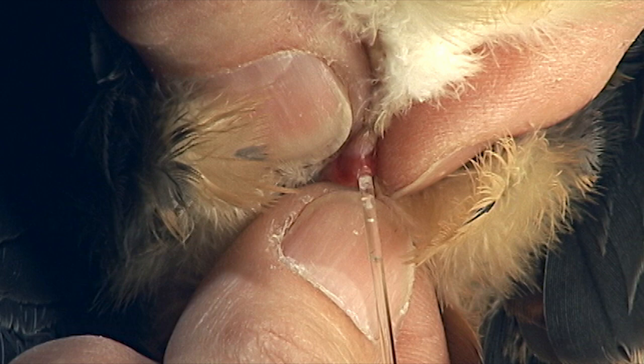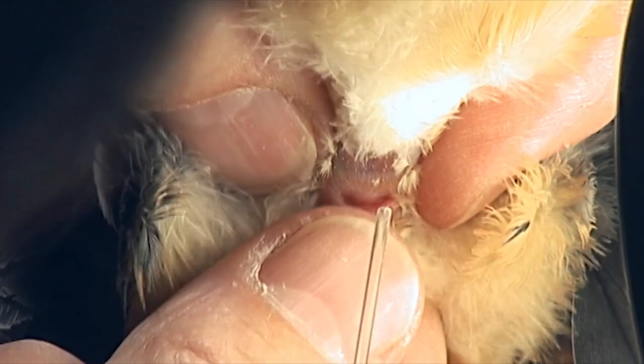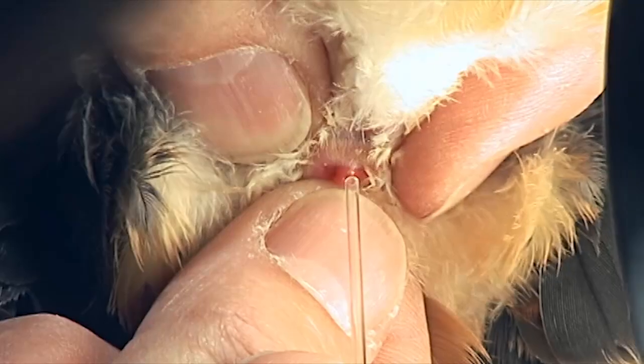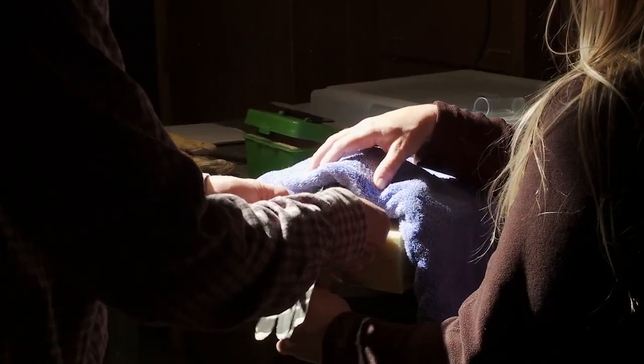Semen is a somewhat cloudy fluid, ranging from colorless to yellow. Urates are a milky white. As you can see, there is a small amount of urates at the end of the collection, which is not harmful. If your collection looks like this, it's all urates. Discard the sample. You can repeat this 1 or 2 more times for additional semen. Here is the complete process.